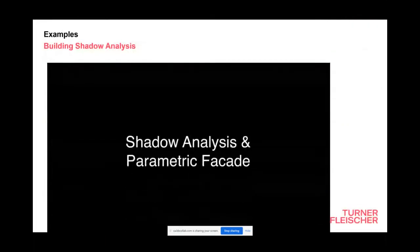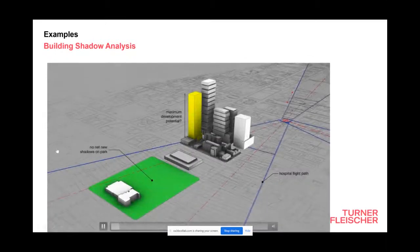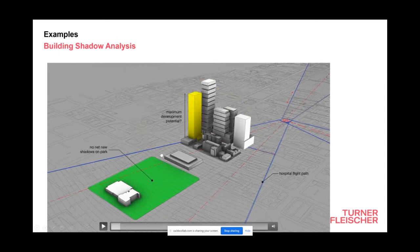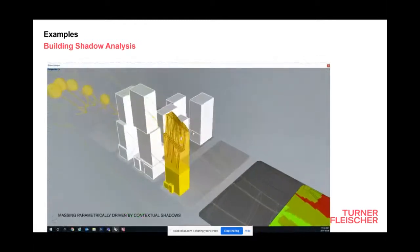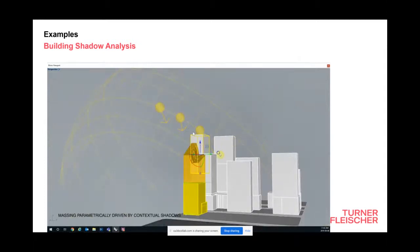Let's step further back now and look at the building as a whole and its impact on the community. So here the question was, how do we ensure that anything built in this space casts no new shadows on the park? That was the criteria. So we basically analyzed the movement of the sun at all times of the year to map the shadow and then understand what built form could be housed within that shadow line, thus giving no new shadows. And to show here the building behind, that's the controlling mechanism.